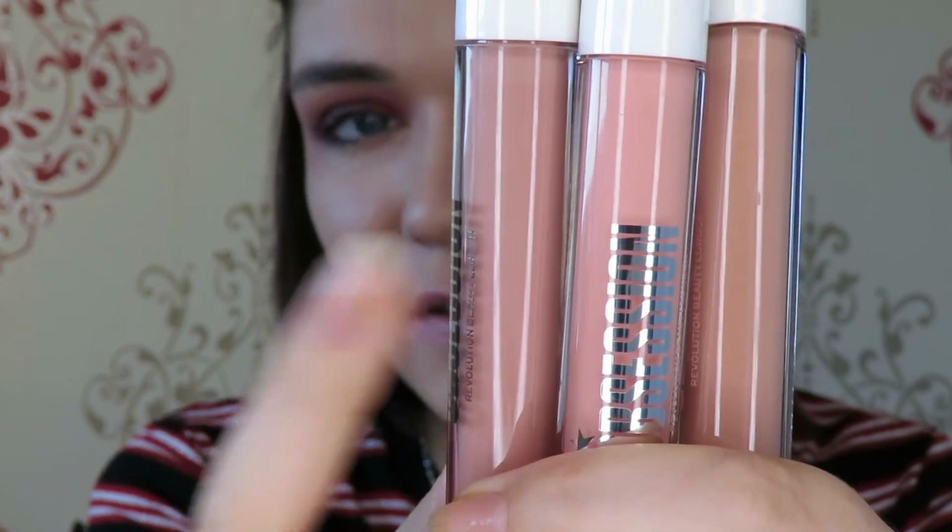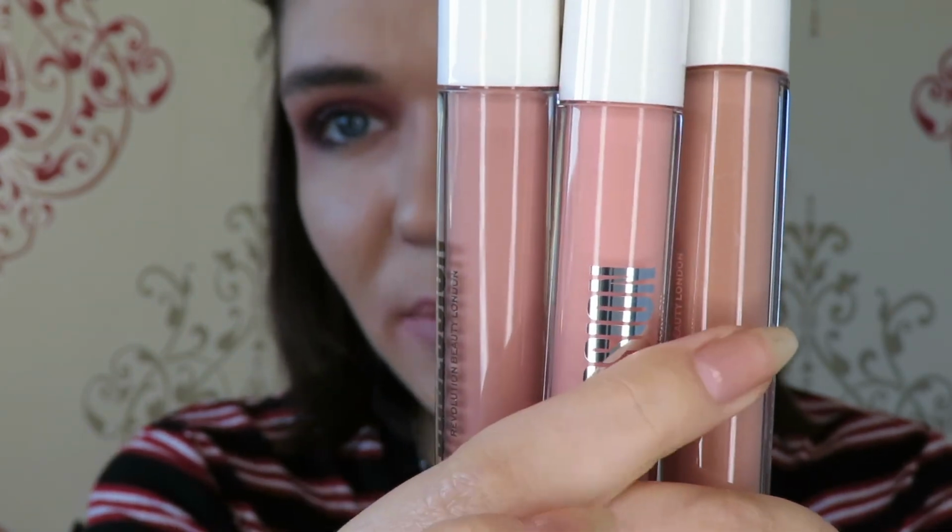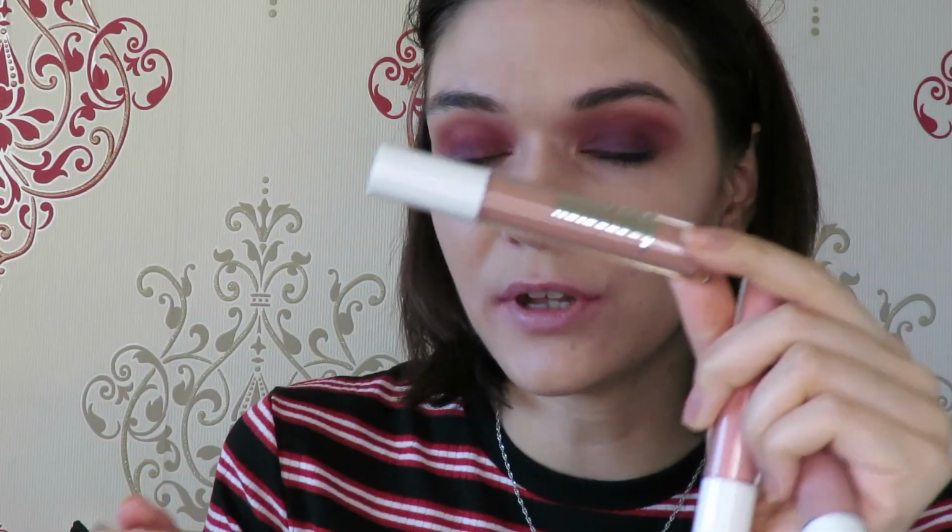You get 3 different lip glosses, which all look kind of similar shades, but they're not. This one's a little bit darker, this one's a little bit more peachy, and this one's a very intense nude. This shade is called Wishes. This shade is called Ditzy. And this shade is called Ever After. So I think I'm going to go for Wishes.